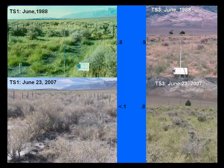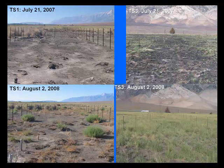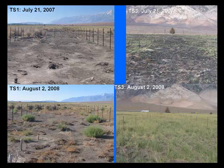The bottom photos show the same monitoring sites 19 years later, just before the fire in 2007. Shrubs have encroached at TS1, and there is virtually no living grass. The grass-shrub ratio has declined to less than 0.1. At TS3, grass cover is close to what it was in 1988, as is the grass-shrub ratio. The top photos show the monitoring sites about 2 weeks after the fire. The bottom photos show the sites a year after the fire.